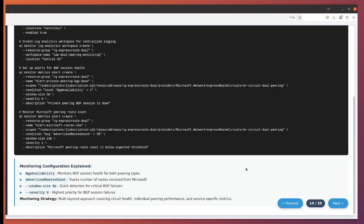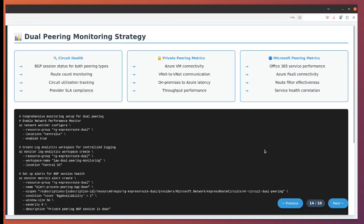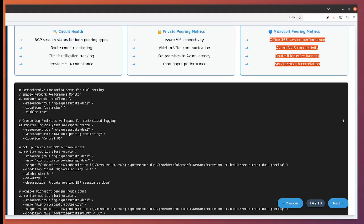The ExpressRoute Insights in Azure Monitor provides specialized dashboards for dual peering scenarios. You can see utilization, performance, and health metrics for both peering types in a single view. User experience monitoring is particularly valuable for Microsoft peering because it tells you whether your Office 365 optimization is actually improving the user experience compared to internet-based connectivity.